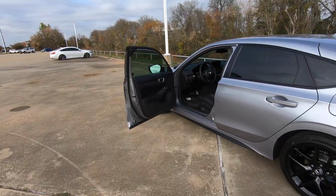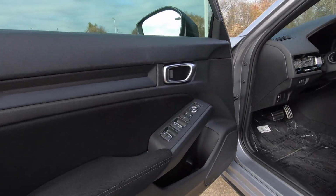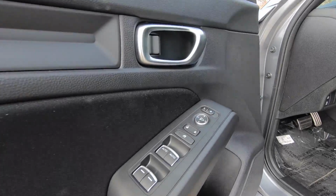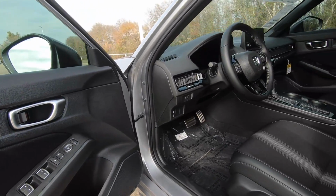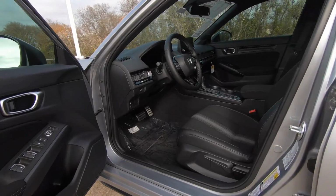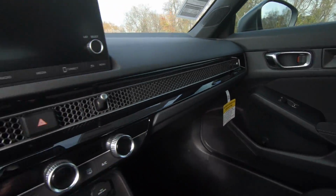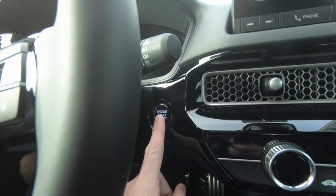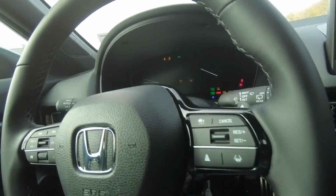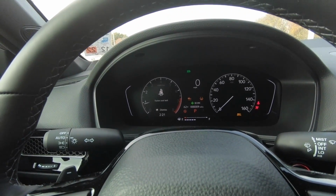And looking in through the driver's side door here, of course, everything you would expect to see here for your power mirrors, power windows, power locks, all that good stuff here. You do have manually adjustable seats on the driver and passenger side, and we'll just hop on in here into the driver's seat, hit the push button start, and let you take a look at the dashboard here just to see what that looks like.